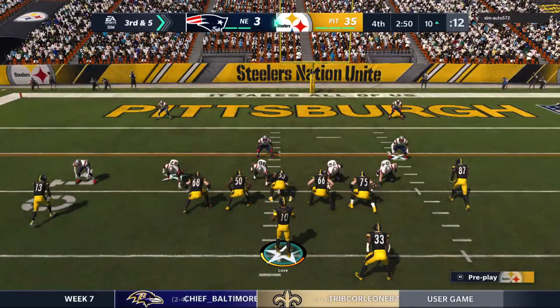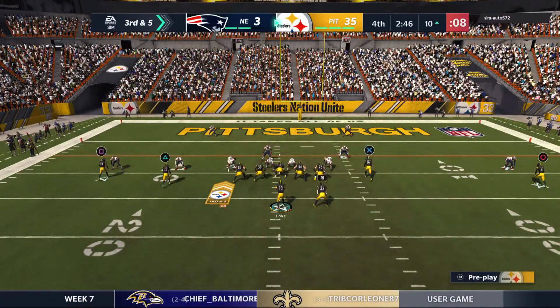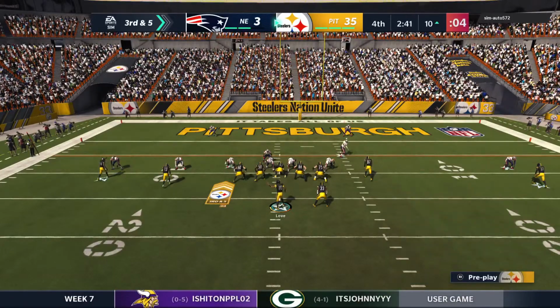And the Steelers on 3rd down, a perfect 4 for 4 thus far. This will be 3rd and 5. 53's Mike. Check. 53's Mike. Hey, defense. Hey, defense.